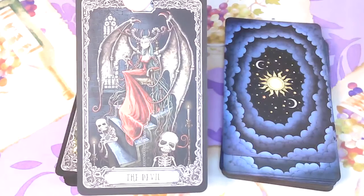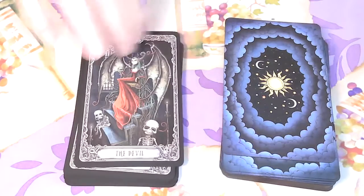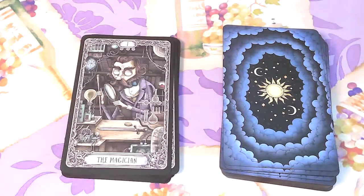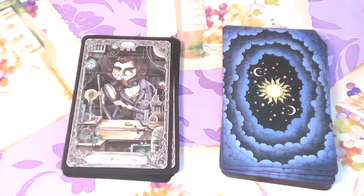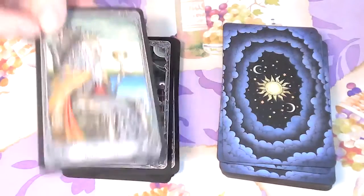I love her two little people that are hanging out there. They're like, yeah, cool, let's go for it. This is the Magician. He looks like on Chitty Chitty Bang Bang, again, with the Dick Van Dyke, right? So trying to get his magic working.